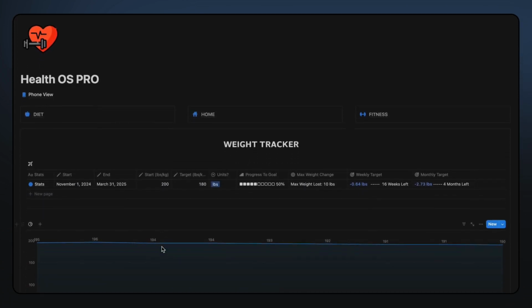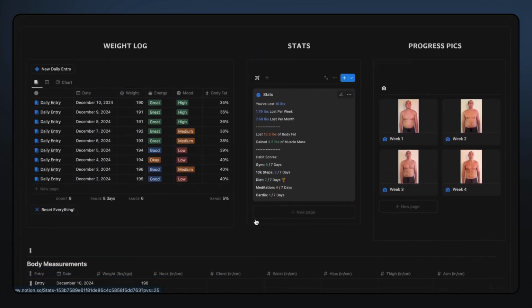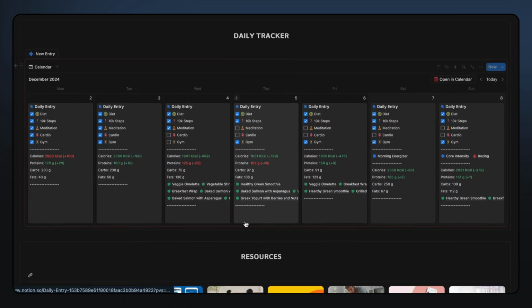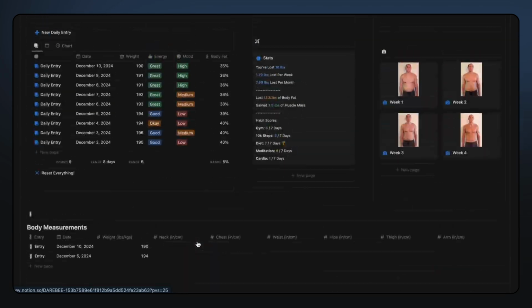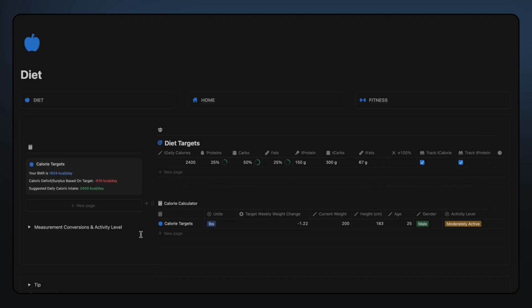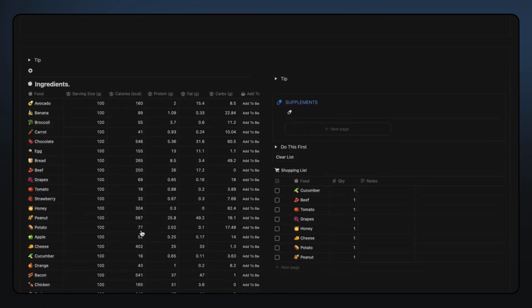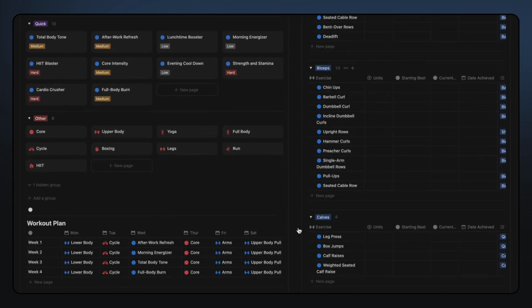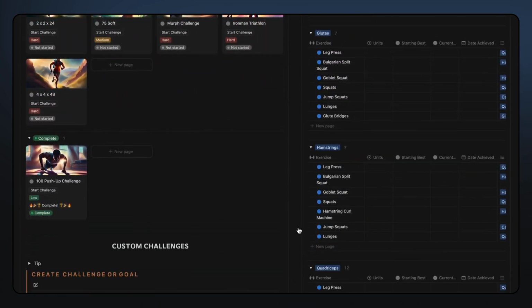Ready to unlock your health and fitness potential? I've collaborated with professional coaches to build the ultimate all-in-one app using Notion. It's the best tool for anyone looking to lose or gain weight, improve their diet, and massively increase their overall health and fitness. You can get lifetime access using a free Notion account with zero recurring fees.